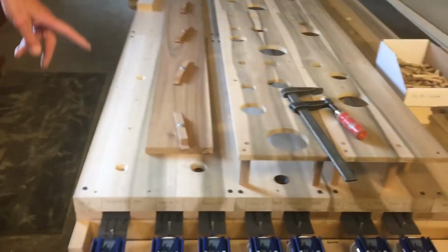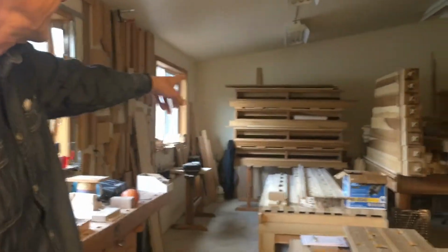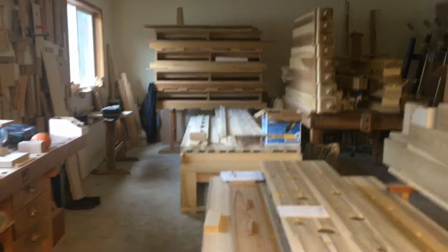And these are pedal chests, so they're going to be played by the feet. And then over there are a whole bunch of chests for the rest of the organ that we haven't put together yet.